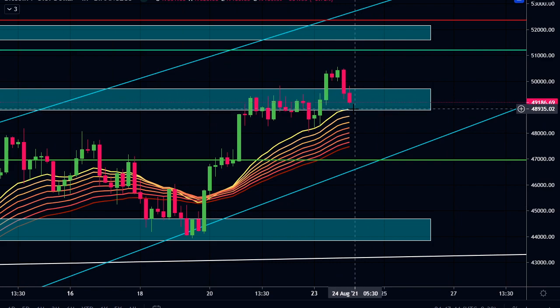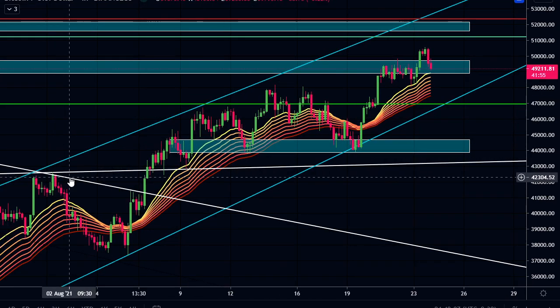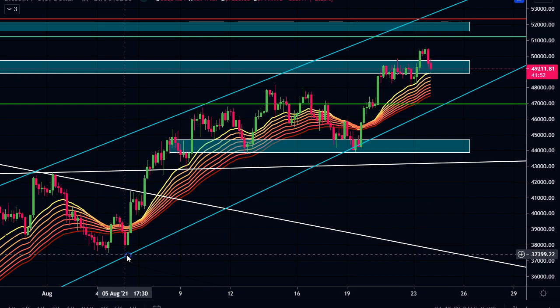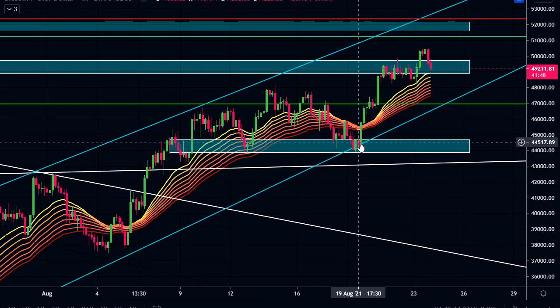And the top of this ribbon's at 48.9. And this is also the bottom of this daily demand supply box. So we have to see how Bitcoin responds to that. And we do see quite a similar fractal here when we did come down to the bottom of the trend line after going below the 4-hour EMA ribbon like we did over here.